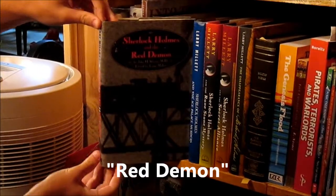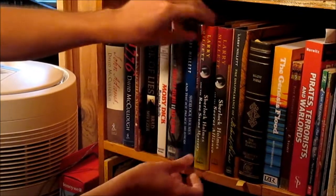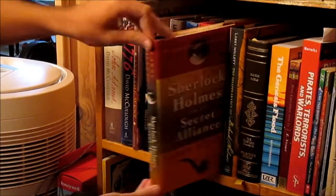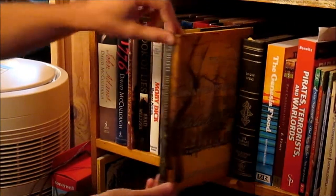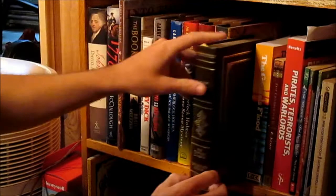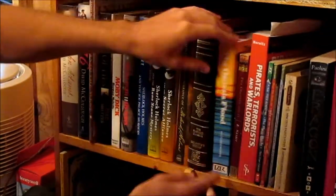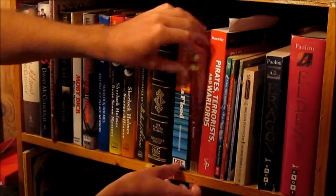So we have Sherlock Holmes the Red Dragon, Sherlock Holmes the Ice Palace Murders, Sherlock Holmes the Runestone Mystery, Sherlock Holmes and the Secret Alliance, and The Disappearance of Sherlock Holmes. We have a collection of Milton's poems. The Genesis Flood by John C. Whitcomb and Henry M. Morris.